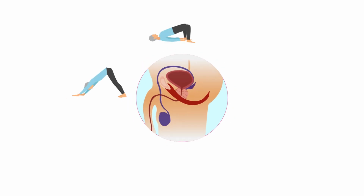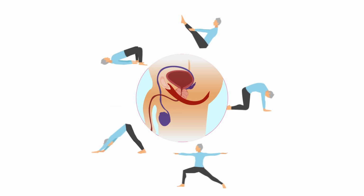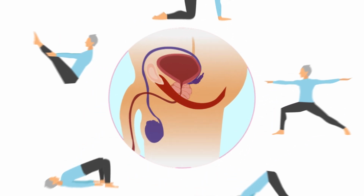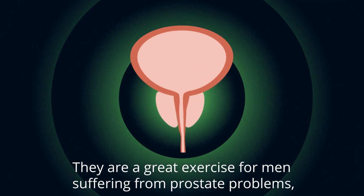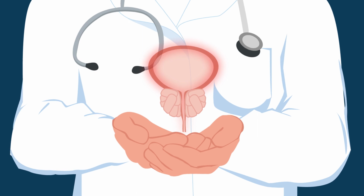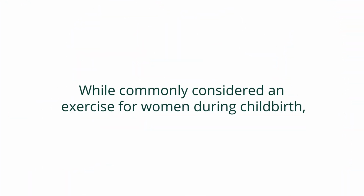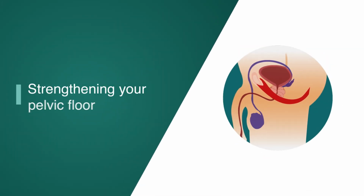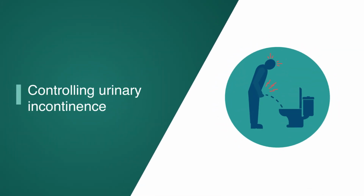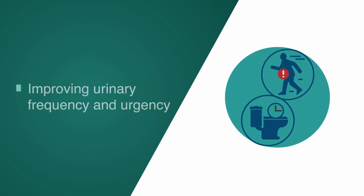Pelvic muscle exercises, also known as Kegel exercises, are a type of exercise designed to strengthen the pelvic muscles around your bladder. They are a great exercise for men suffering from prostate problems, especially for those recovering after prostate cancer surgery. While commonly considered an exercise for women during childbirth, there are plenty of benefits pelvic exercises can provide, including strengthening your pelvic floor, controlling urinary incontinence, and improving urinary frequency and urgency.